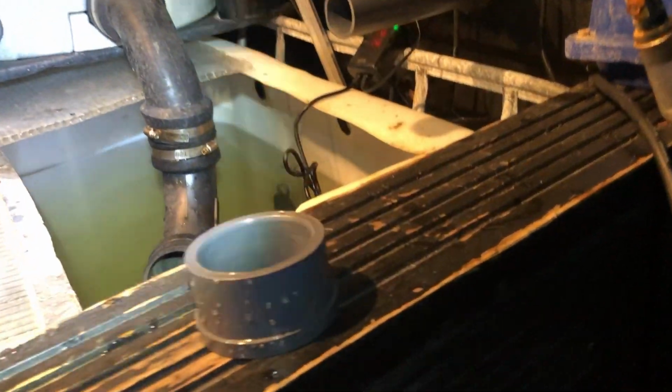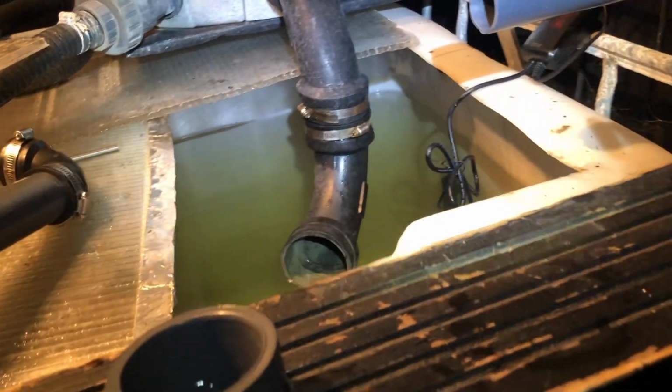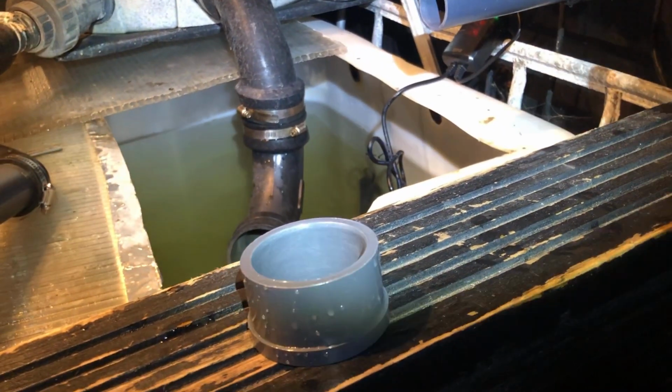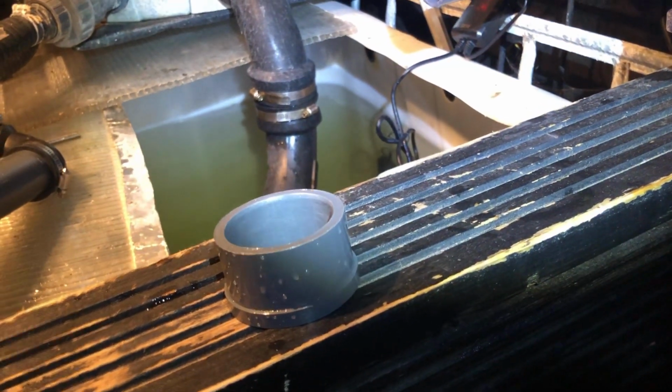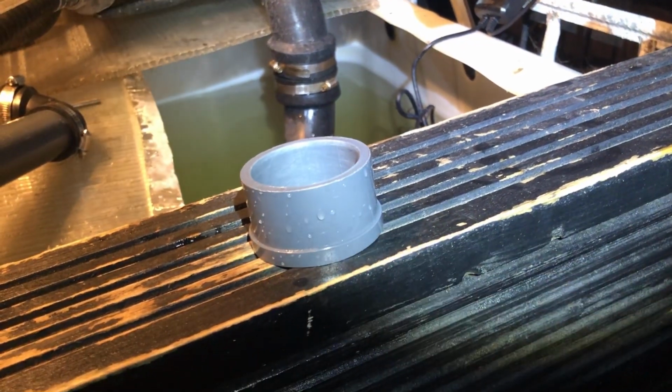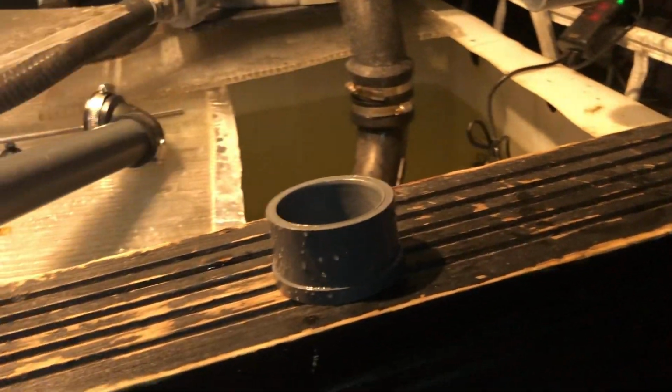Finally, we'll do a nice water change of that tank. Put a bit of fresh water in, and then slowly tomorrow let it trickle in. Tomorrow recheck the salt, add more salt into this tank.